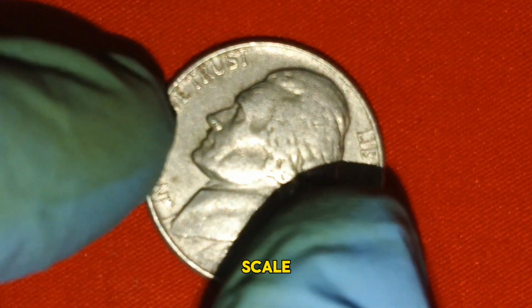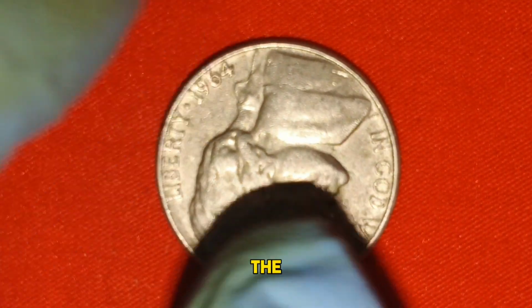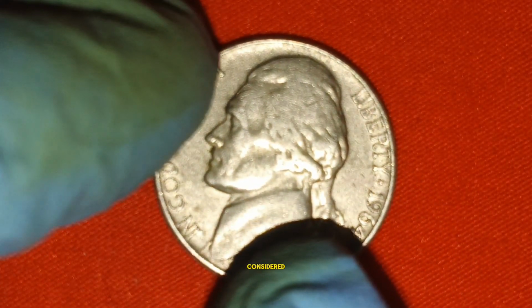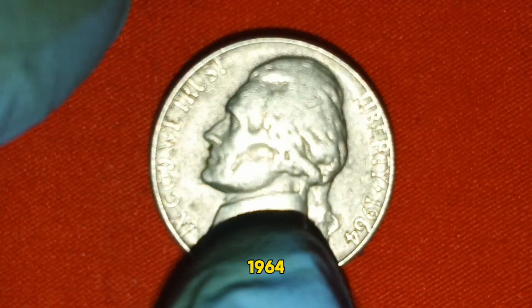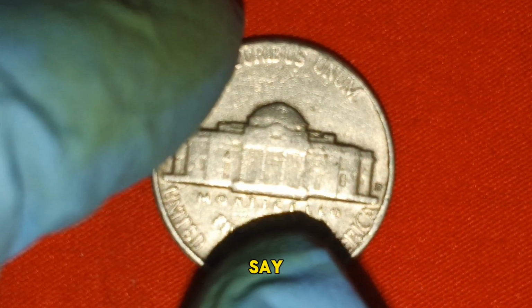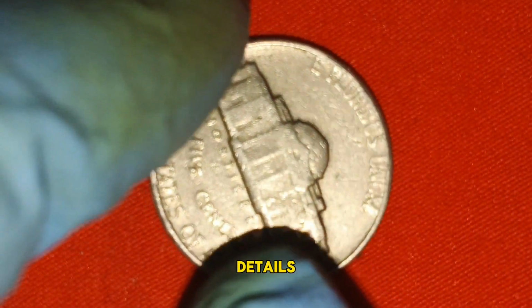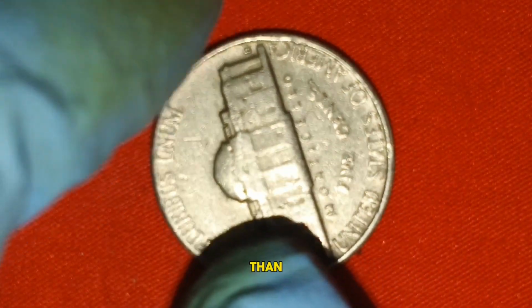Coins are graded on a scale from 1 to 70. A coin graded MS 60 is the lowest level of uncirculated, while MS 70 is considered perfect. The higher the grade, the higher the value. A 1964 Jefferson nickel in mint state condition with a high grade, say MS 65 or better, especially one with sharp details and full steps on Monticello, can be worth significantly more than a worn coin.